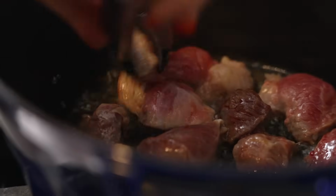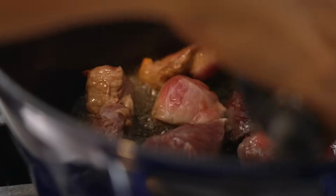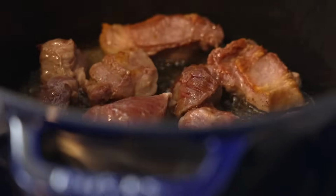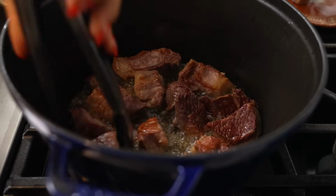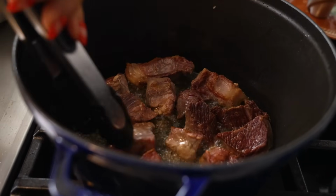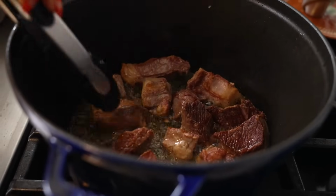So when you have something like a cubed piece of meat, and I say to brown it on all sides, that's all 6 sides. And I want to keep turning them, and that is part of this browning process. That's also part of why the heat isn't on too high, because if it were, the pan would start to scorch and have a burnt flavor, and then you would need to get everything out of there, basically.